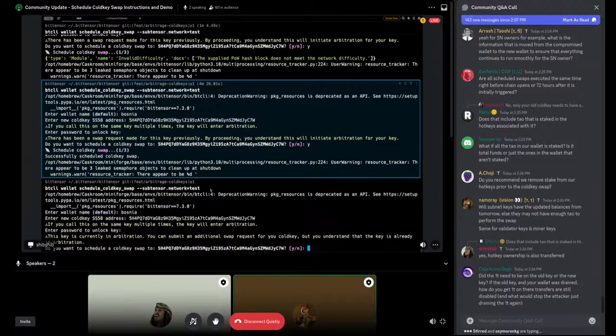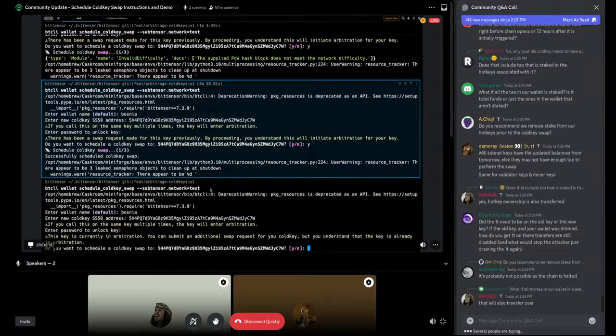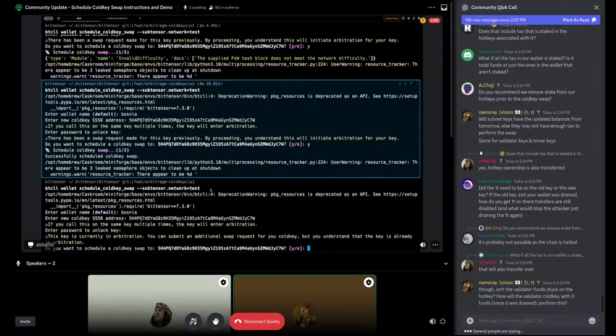And what if all your TAO on the wallet is staked? Yeah, it all goes with you. So don't worry. You keep your hotkey stake. Do you need the 1 TAO to be on the old key or the new key? You need the 1 TAO to be either on the key's balance or on one of the keys that you're staking to that you own. So it's just in your staking account with some hotkey.